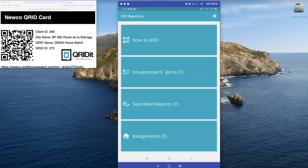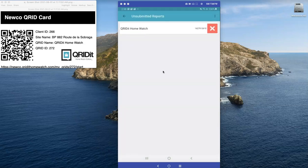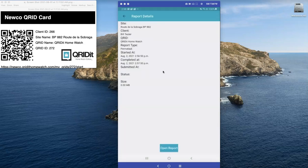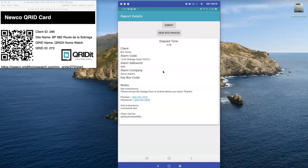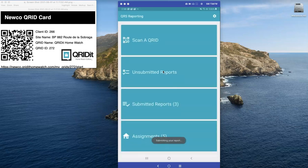Then once I get to a good Wi-Fi signal, all I need to do then is open up unsubmitted reports. Here's my report that I said let's submit later. I'm connected to Wi-Fi. I open the report, go to report details, and submit, and that's it. My report is submitted. So that's how you set it up so that you have a choice of whether to submit the report now or later and come back.